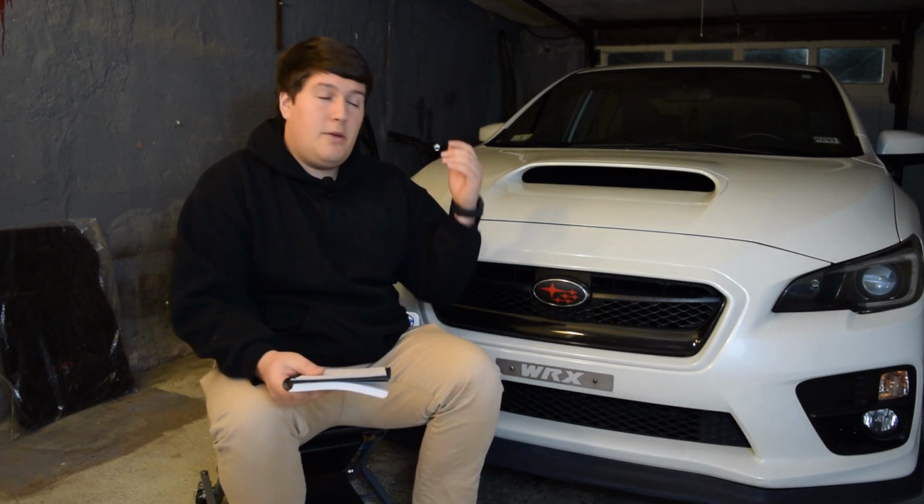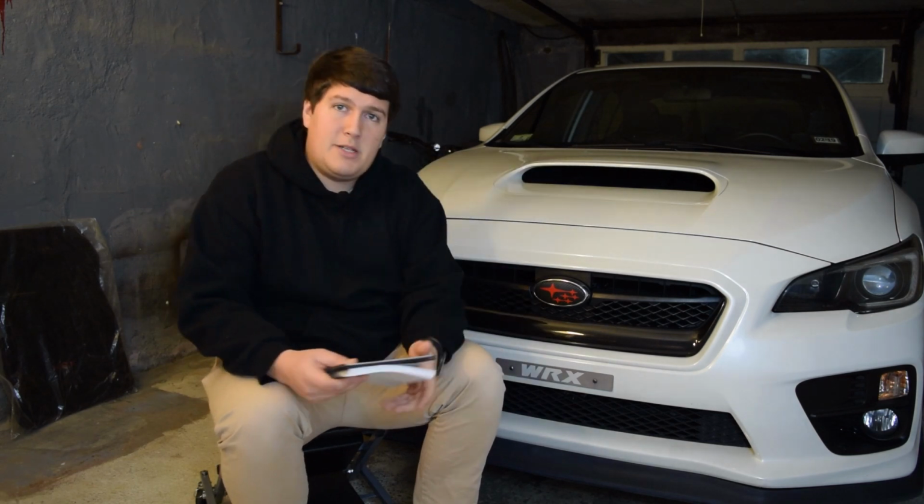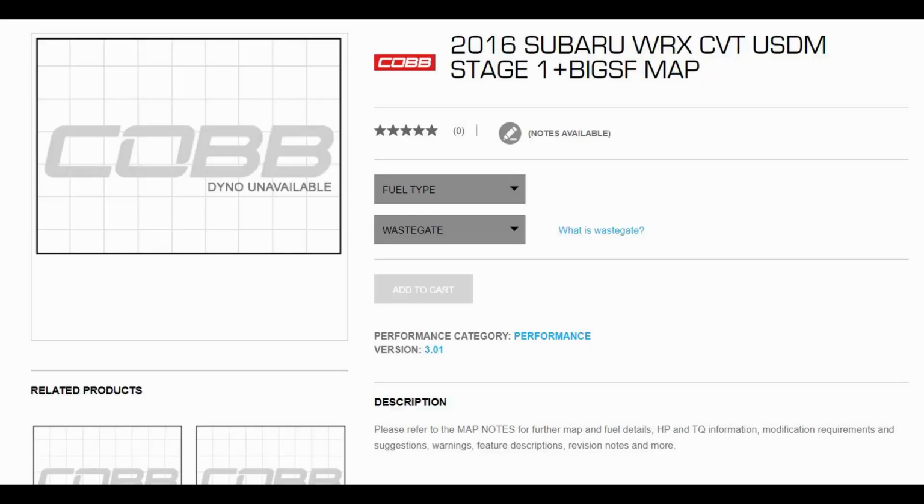Cobb, the Accessport, if you put it on your WRX CVT, this is a manual, I've got an Accessport in this car, but if you put it in your WRX CVT, they only offer a Stage 1, a Stage 1 plus off-the-shelf tune for your WRX CVT. They do not intend on making a Stage 2.